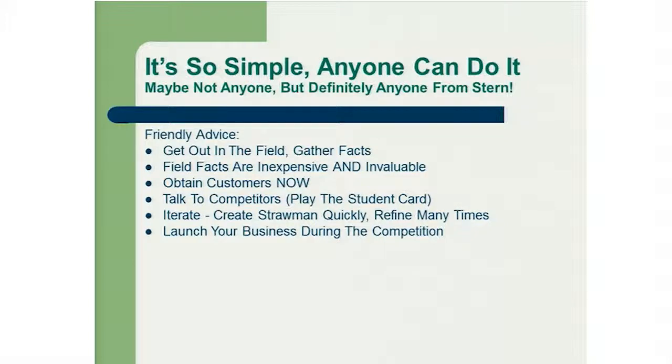So if you've already launched your business during the business plan competition, by the time you're presenting, you're going to be so real, because it is going to be real. It's going to be a running business.